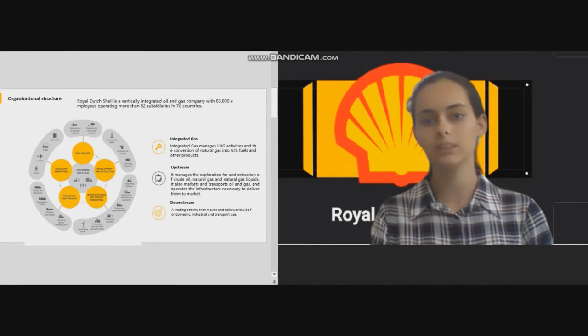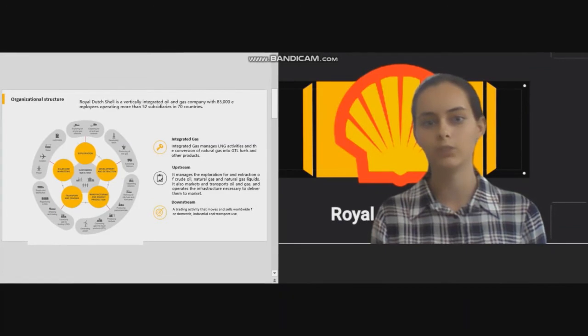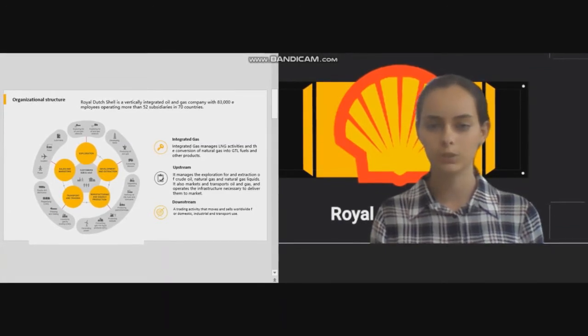Downstream is a trading segment whose activity is to move and sell oil products worldwide for domestic, industrial, and transport use.